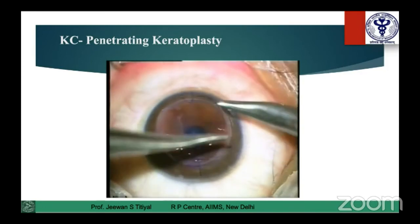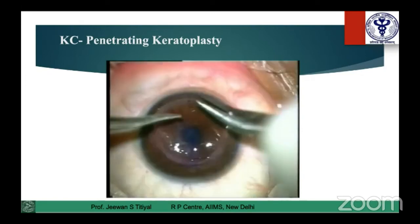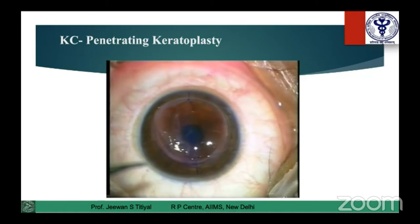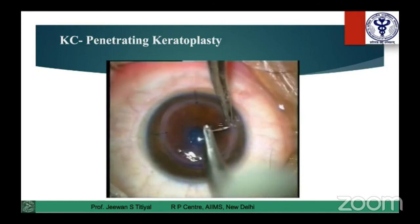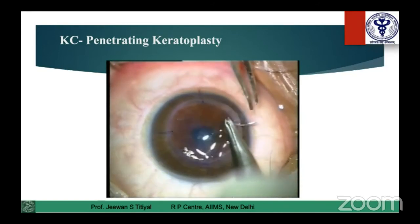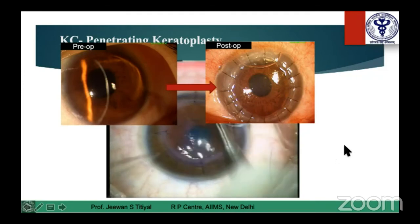And the recovery after a stromal rejection in a DALK is very, very fast and recovers to normal, while it may not hold true for an endothelial rejection in a full thickness graft. So therefore, I think it's only when it is classically indicated, like a very big central scar or a very thin cornea which is not amenable to a DALK, that penetrating graft should be considered. These are some post-op results of patients. They're doing very well subsequently.